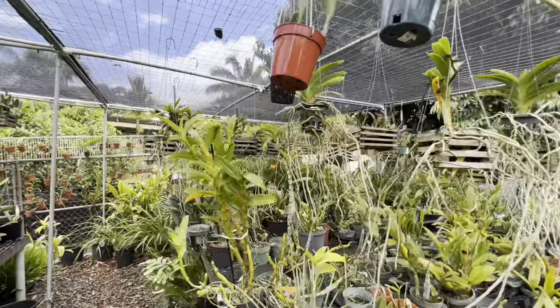What do you grow it in? Regular bark? This one they grow in bark. See, my tips always turn brown like this, but yours are nice and green. Yeah, I wonder why. Look, most of my tips are brown. Hers are all nice and green, and the bulbs are so plump and healthy.